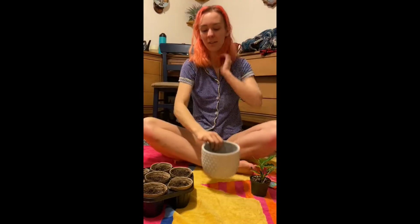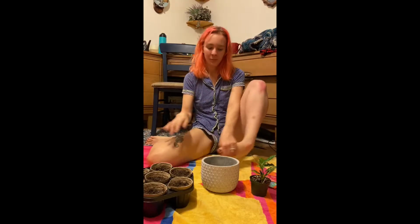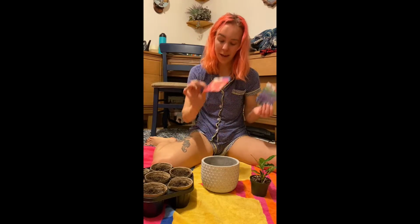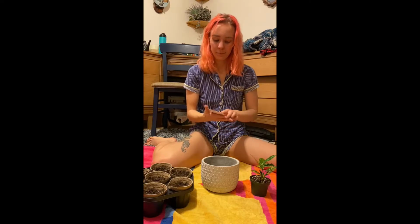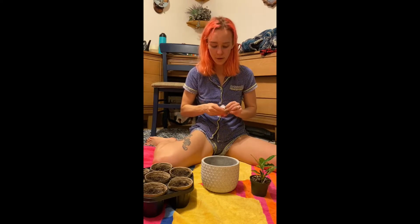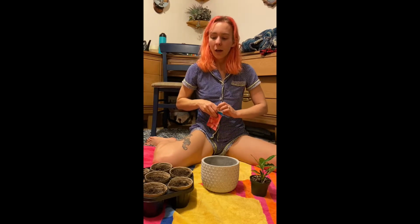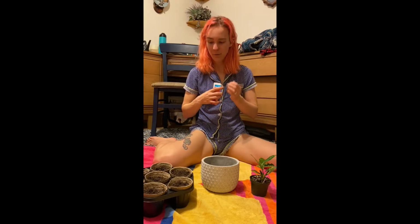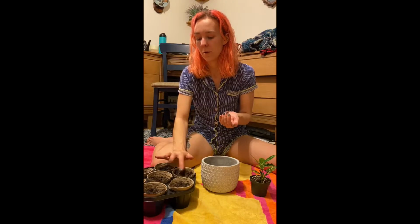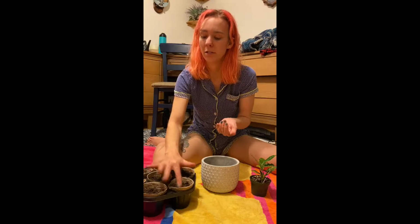My other activity for this evening is a little bit of gardening. So I have some lavender and some California poppy. I love me some California poppy. I don't really like annuals generally. I like to develop a relationship with my plants. But I'll make an exception for some poppies. I already have soil in these. They've been ready for a while. I just didn't have the seeds.